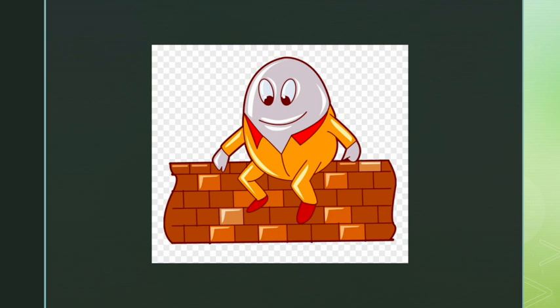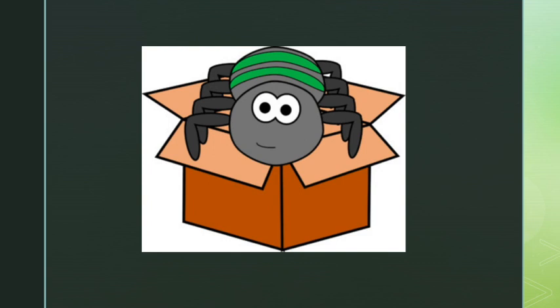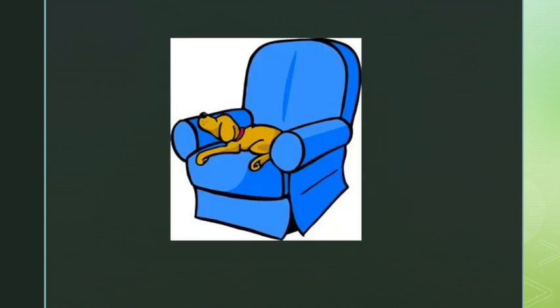This is Humpty Dumpty, boys and girls. Humpty Dumpty sat on a wall. What happened next? Yes, Humpty Dumpty had a great fall. Look at the spider. So cute. The spider is on the box. Oh, so cute. Look at the dog. It must be tired and it sleeps on the couch.